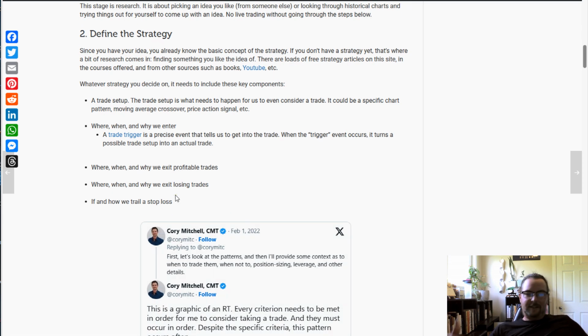So yeah, all these things. Exit. How are you going to exit losing trades? How are you going to exit winning trades? And we just look through, we find these basic patterns, and we find some general rules which would basically accommodate and allow us to get in and get out of these setups that we're seeing.